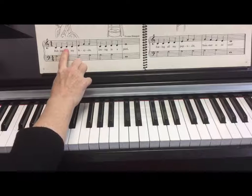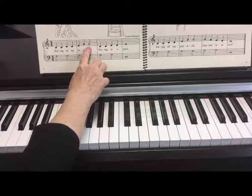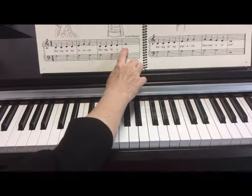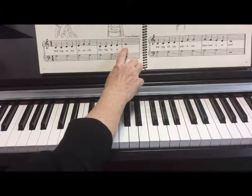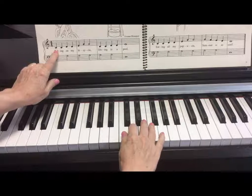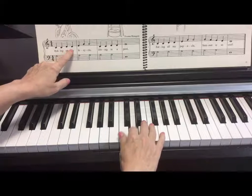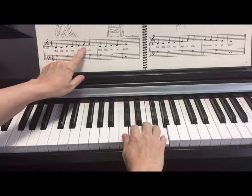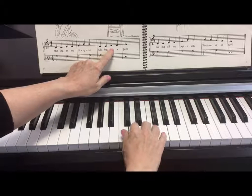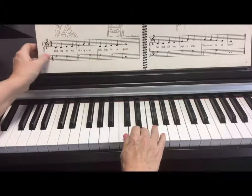Do, do, re, re, mi, so, have. Do, do, re, re, mi, big whole note. Let's play that much. 1, 2, play and sing. Do, do, re, re, mi, so, have. Do, do, re, re, mi, big whole note.